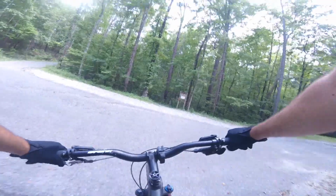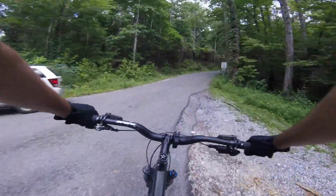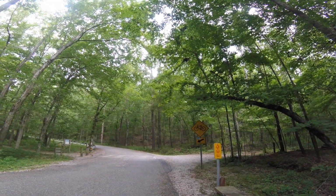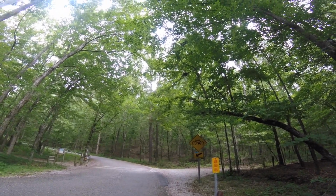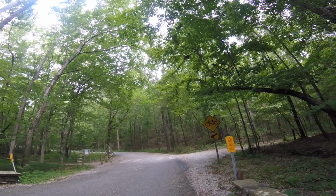Peavine Falls Road. We're going to climb up it. This is another trail intersection here. This is Peavine Falls Road. To the right is Johnson Mountain. You could ride it in either direction, from where we just came or from here going back to the trailhead.